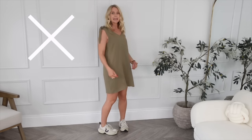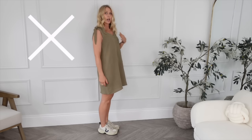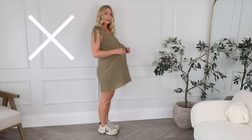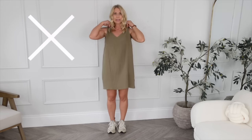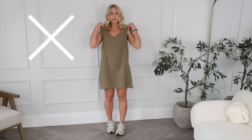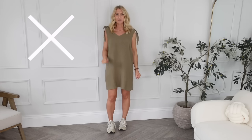Can you see how it's coming up at the front there, almost like I feel like if I had a pregnant bump, that would work really well. Now I keep pulling it down so the V goes down and then it sits straight, but just naturally, because of the poor quality of the dress, it just keeps riding back like that. So let's swap this one out and put something different on instead.